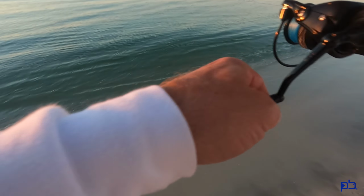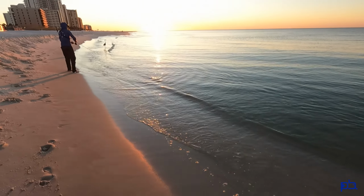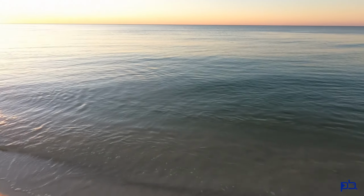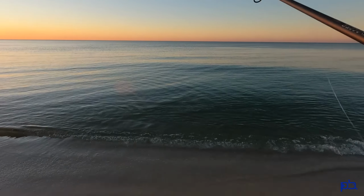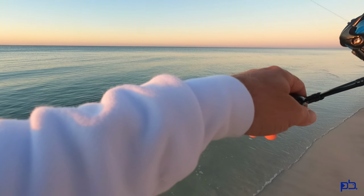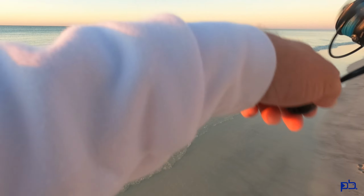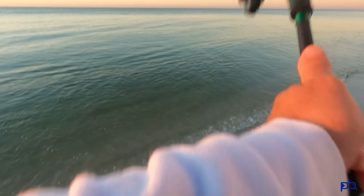The size of the, oh, there he is. Oh, you got one over here too? All right, sun is coming up and the bite just turned on. Oh, no, Brad, what are you doing, bro? That was your keeper. We were both hooked up. Mine didn't last long. Brant got his to shore.